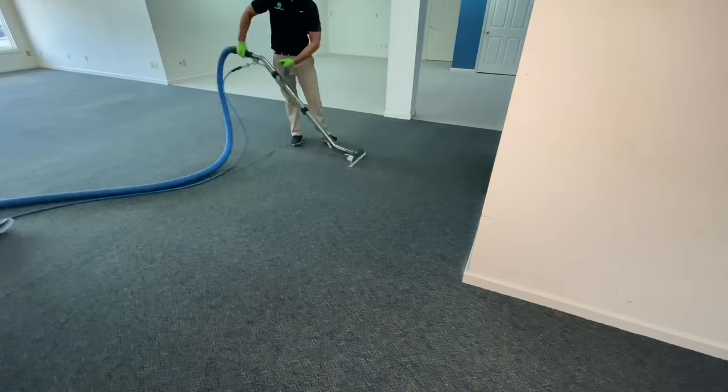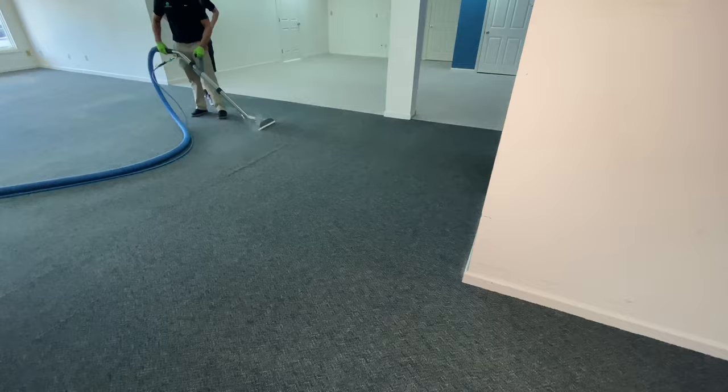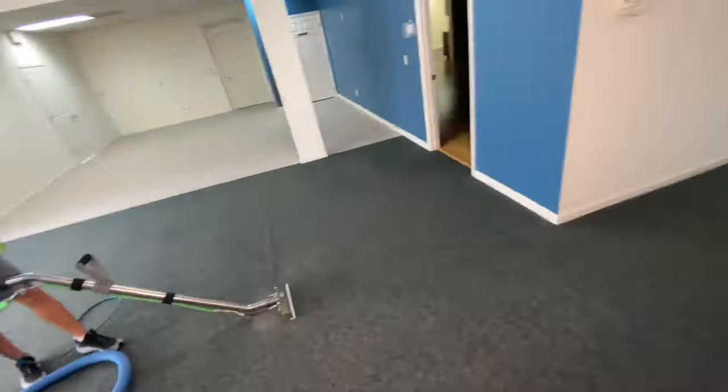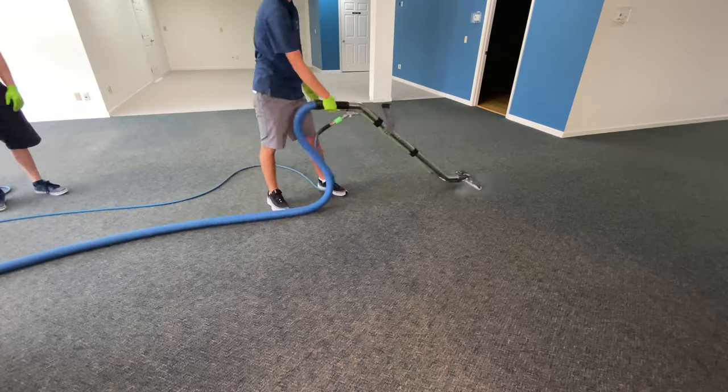So you can see, even I was able to get a little bit of wand time today just to show Tristan the right way to clean, because Cole, you know, he doesn't have as good a form as I do, of course. But he did.